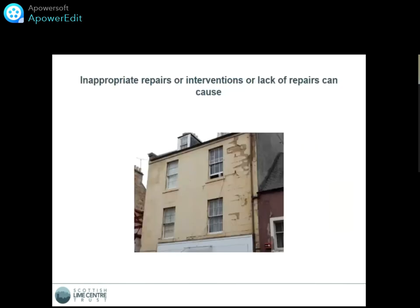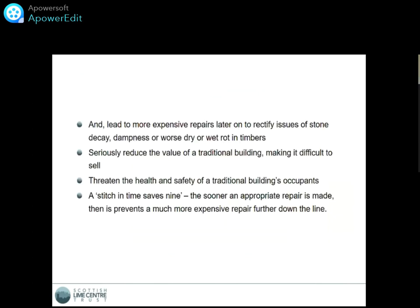And so inappropriate repairs or interventions or lack of repairs can all cause problems with masonry decay and the fabric of buildings, and can lead to more expensive repairs later on in order to rectify the issues of stone decay, dampness, or worse, outbreaks of dry or wet rot in timbers. And they can seriously reduce the value of our traditional buildings, making them very often difficult to sell. They can also threaten the health and safety of a traditional building's occupants or people walking past, which is obviously a very important issue. And I think if you bear in mind a stitch in time saves nine, the sooner an appropriate repair is made, then this prevents a much more expensive repair bill further down the line.